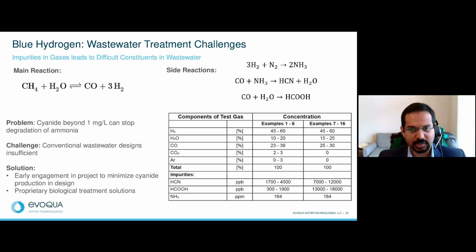It's much more expensive to leave everything to be tackled at the wastewater stream segment. So I just wanted to mention this early in this process, because this is a challenge that we have seen on some projects, and we've helped developers make decisions along the way to mitigate some of these cost challenges.